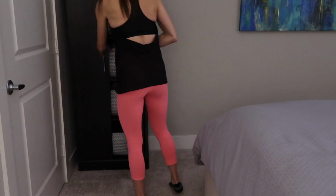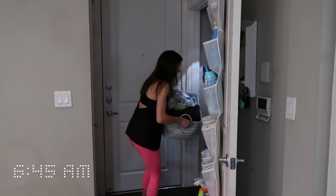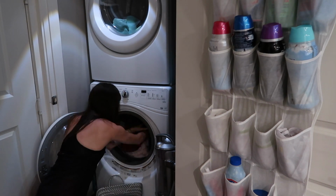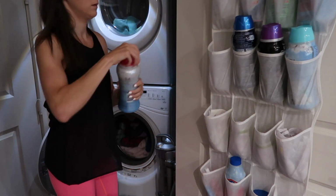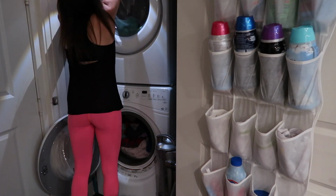Look at that, like magic, I am dressed and wearing my workout clothes. So I'm gonna take a load of laundry, stick it in the washing machine, and I most definitely left my cleaning cloths and my dish towels in the dryer last night. So I'm grabbing those and gonna fold them and then head over to do a quick at-home workout.